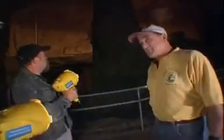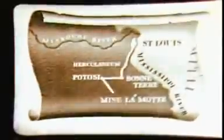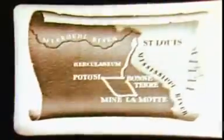All of this was mined out. None of this is natural caves and caverns. This was all mined by pickaxe, shovel, and dynamite. They must have pulled a lot of lead out of this place. Bonne Terre, which is French for good earth, is in the heart of the world's largest lead belt.